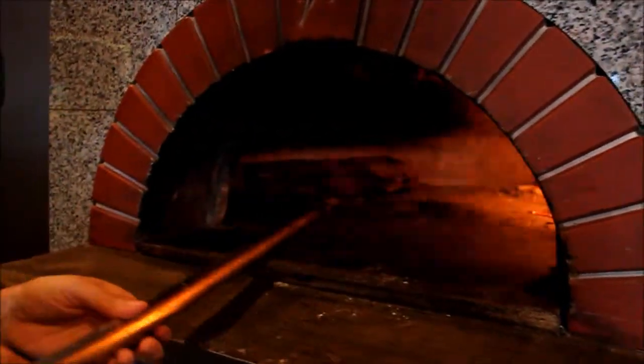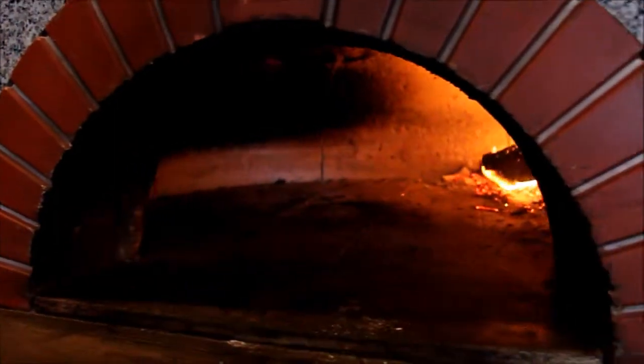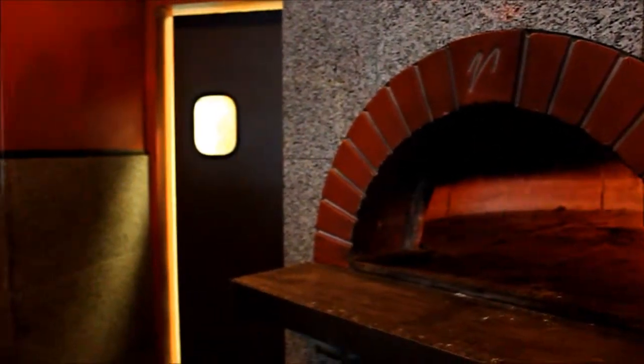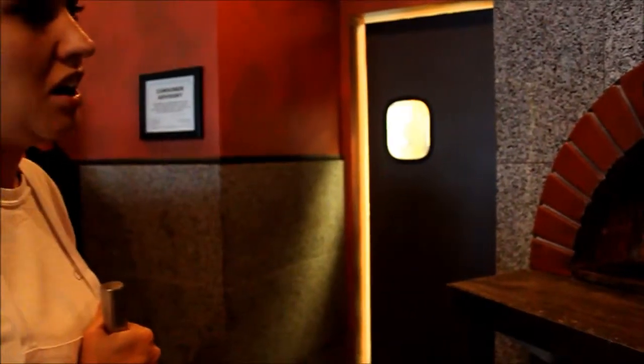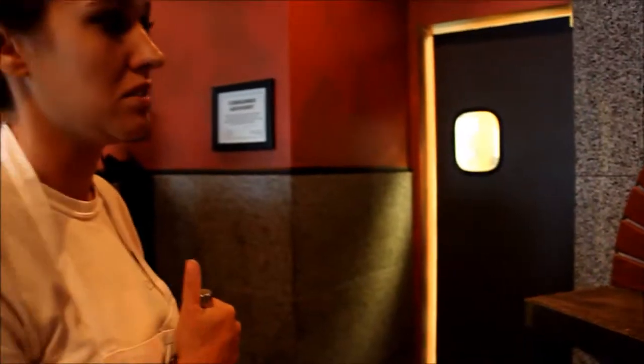You do have to watch when you put these in. When you're cooking a pizza, you have to spin the pizza and rotate it because obviously it cooks faster by the fire. You can easily burn a pizza in just a second. So that's a huge training here that you have to go through to learn how to cook the pizza.